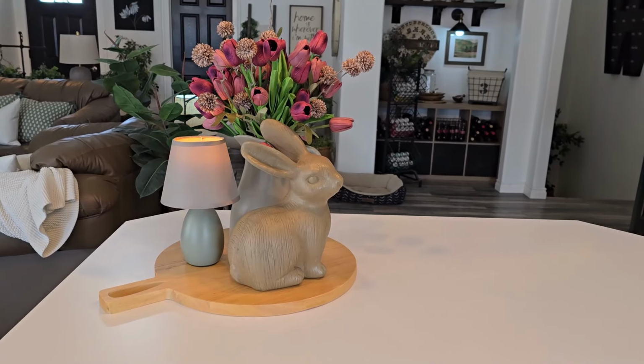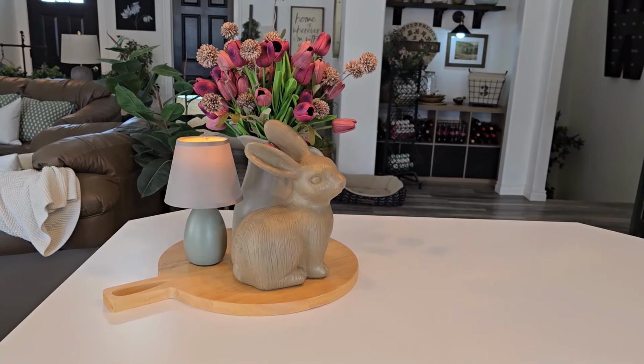I like to just have maybe one tray with some bigger decor pieces set on it so that I can easily move it when we are meal prepping. The countertop next to our stove is probably the busiest place in our entire kitchen. We do tend to do a lot of our meal prep here as well. So I like to have all of the really basic essentials here.